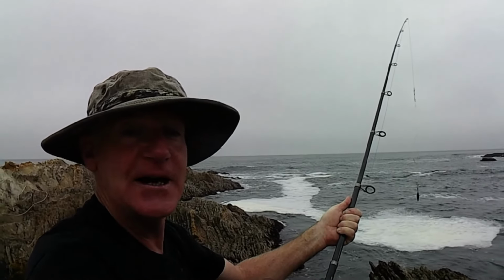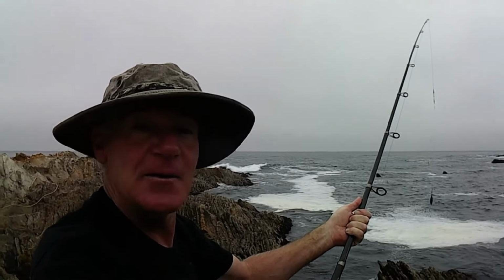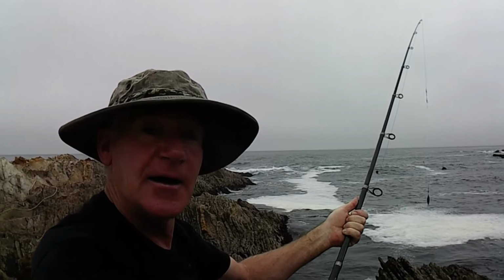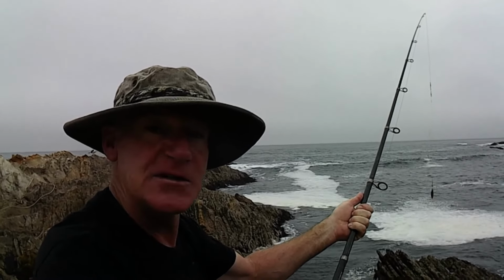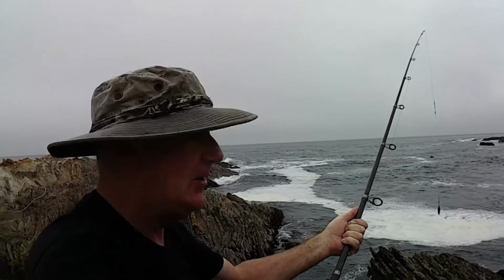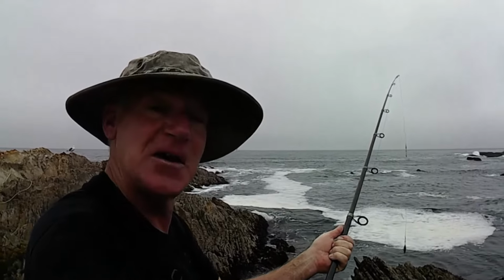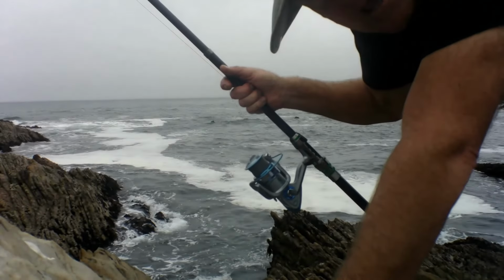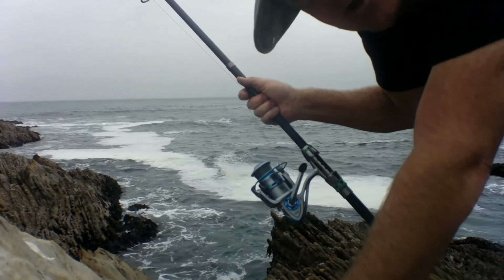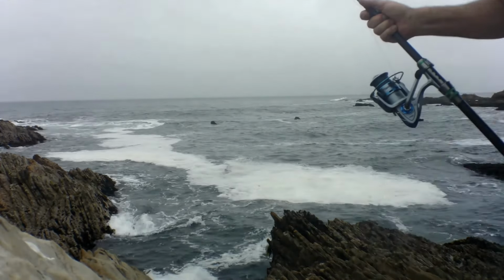I just got this new reel right here. Came 2 days ago. It's like 40 bucks. My other one just didn't last that long. I buy cheap crap, I'm sorry. Anyway, this is my new reel. I just got it a couple days ago, and that was the first time I ever put it in water. So apparently it's a lucky reel. I haven't caught fish for a while. Put the thing in the water and got one. Very nice. First cast on my new reel, I get a keeper Cabazon with blue meat. Very nice looking.